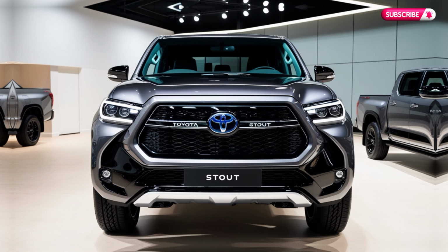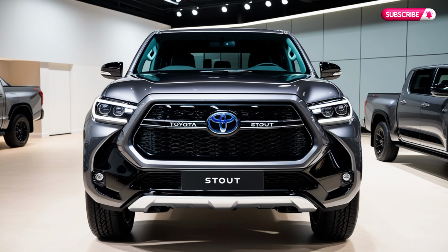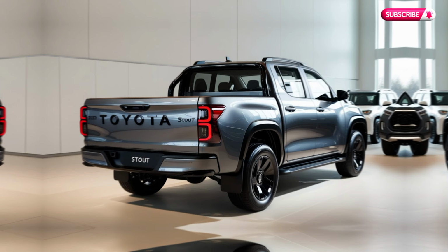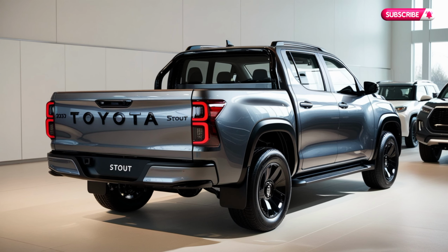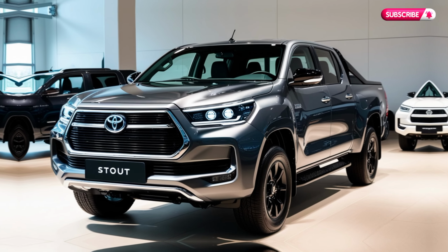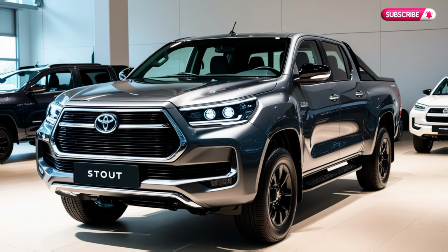Performance: the Stout delivers an impressive driving experience. With a refined suspension system and responsive steering, it strikes a balance between comfort and capability. The available four-wheel drive option makes it versatile for off-road adventures, while the smooth transmission ensures seamless gear shifts on various terrains. Whether you're navigating city streets or tackling rugged trails, the Stout handles it all with ease.